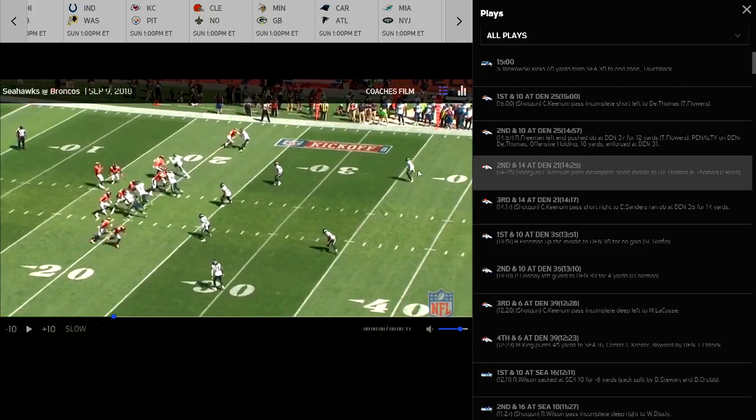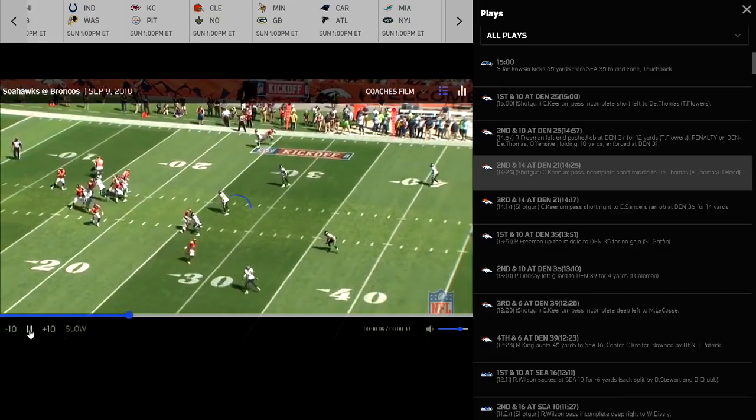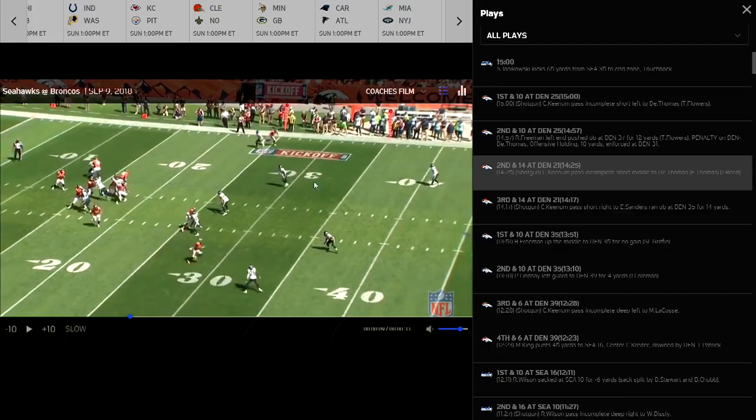You see the safety here skating out. You see Earl keying the release of the inside receiver, and the corner here playing your press and sink. That's cover six all the way.